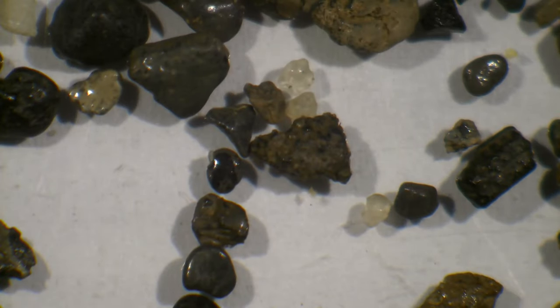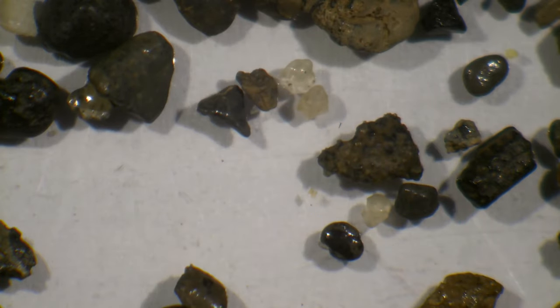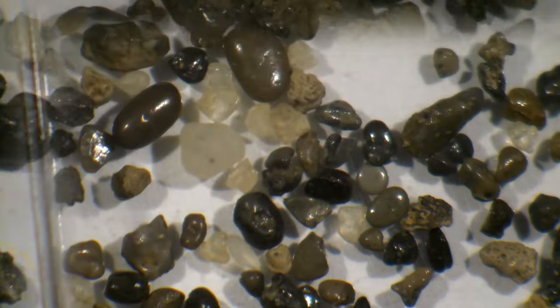And there's another shark tooth in the middle. I can ignore that, probably. And am I going to get it? It's just easy to pick up. I'll save that for later.